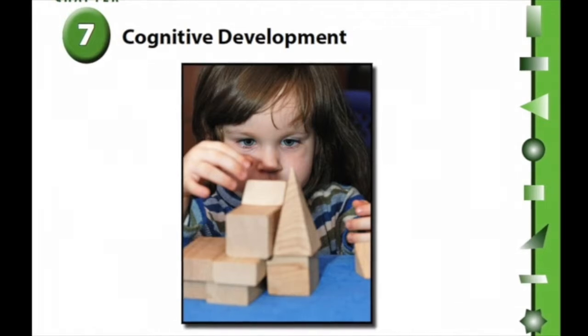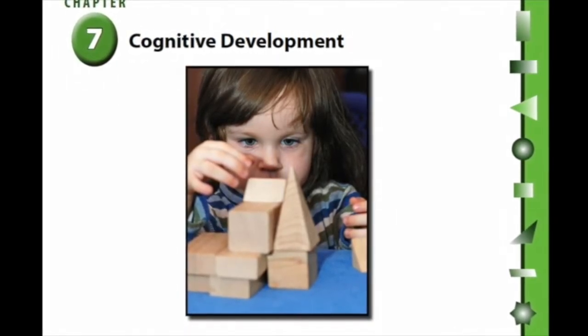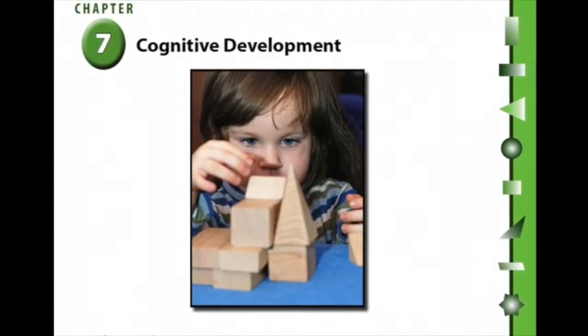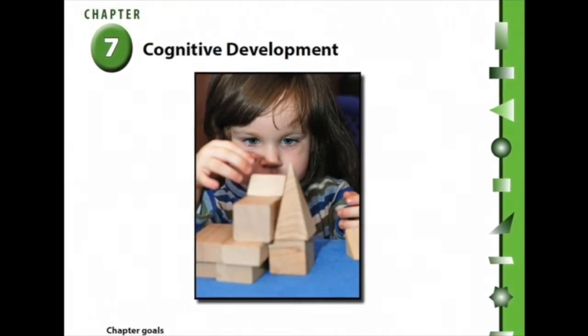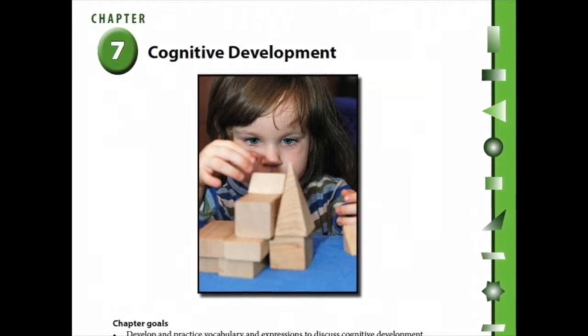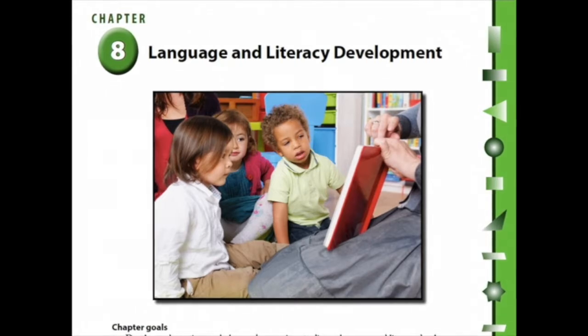Chapter 7. Cognitive development. The chapter goals are to develop and practice vocabulary and expressions to discuss cognitive development, to recognize different kinds of knowledge and cognitive development, to reflect on a child's cognitive development, and to understand child assessment guidelines about causation.